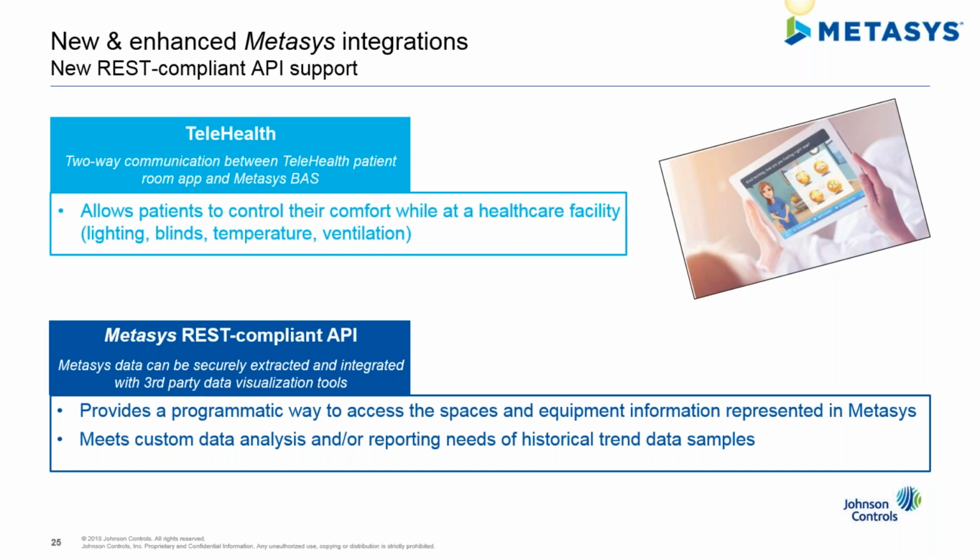We all know within that industry that unsatisfactory scoring can result in reduced or held back Medicare funding reimbursements for hospitals. So this telehealth API is an example or an enabler of greater flexibility for hospitals, allowing patients to have full control over their environment via the telehealth phone application, thus increasing overall patient satisfaction and experience.